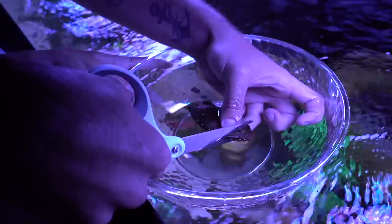I did want to update you on the shark. Of course, we hatched a shark on the channel a couple weeks ago, and it's time to give you a quick update. And then from there, we're gonna go snorkeling for a little bit, which will then lead us over to stocking the pond with crayfish. Let's go.